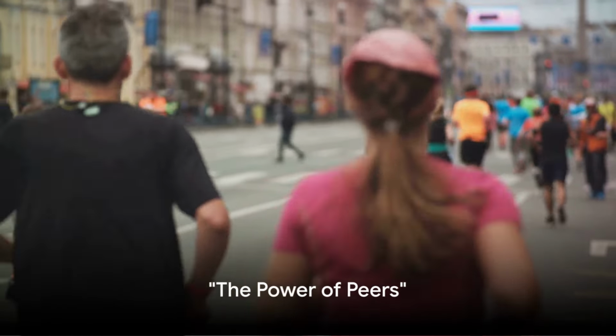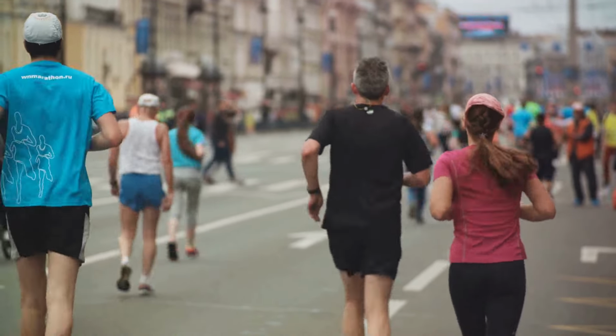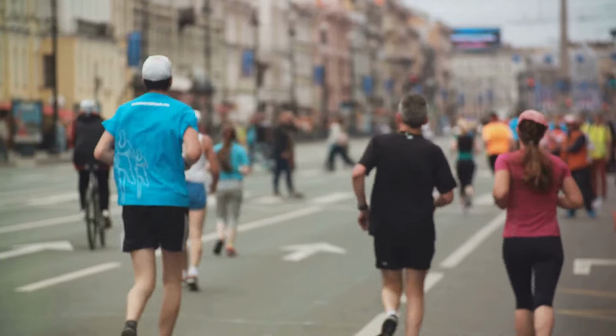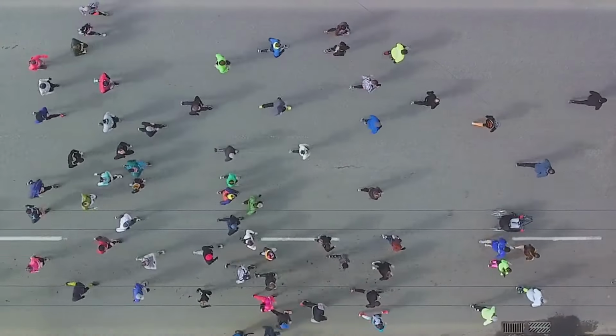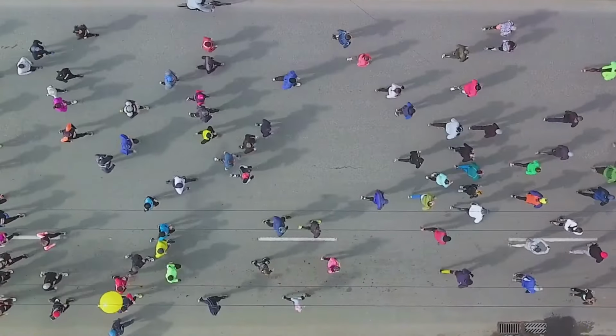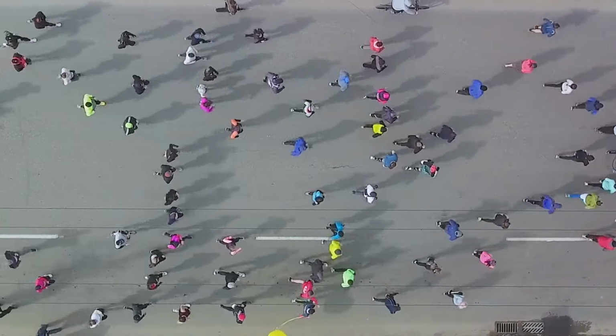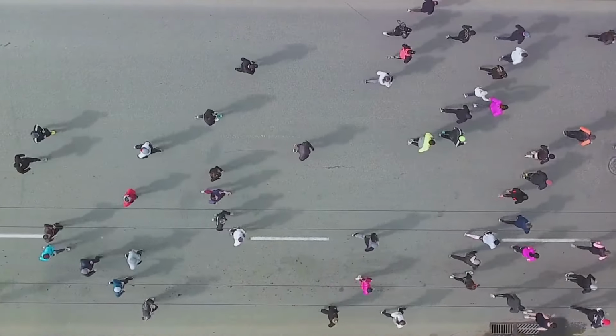Why does a marathon sometimes look like a mobile social gathering? Well, it's all about the power of peers. You see, running a marathon is not just a test of physical endurance, it's also a shared experience, a collective journey. And when you're in it together, the miles don't seem that long, and the finish line doesn't seem that far.